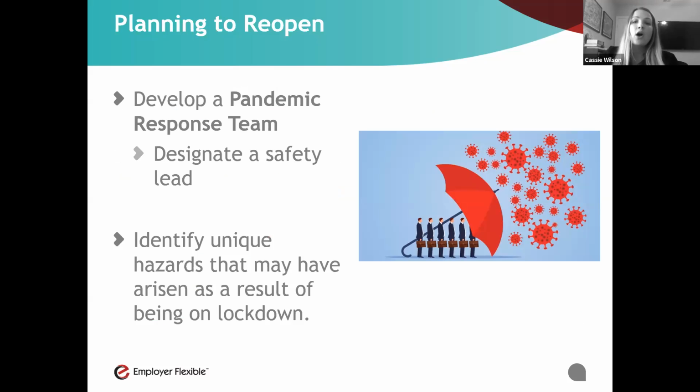Now, when we're planning to reopen, the CDC recommends that employers begin planning even before they open their offices by maintaining, of course, open communication with building management and reopening only once the physical workspace is ready. And one thing to note is any reopening plan should account for some of the unique hazards that may have arisen as a result of leaving our buildings unoccupied for weeks, even months in these cases. Things like mold, even rodents, bugs, stagnant water, things that normally we probably wouldn't think about.